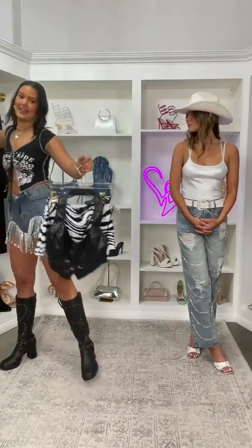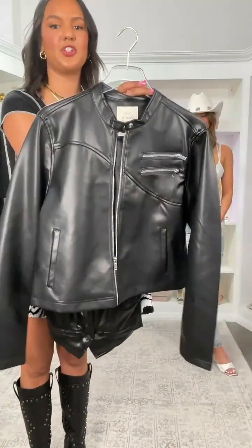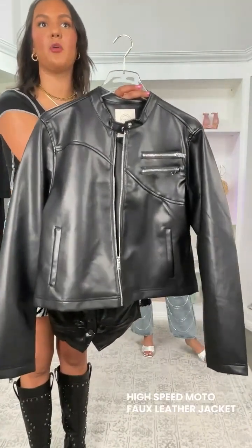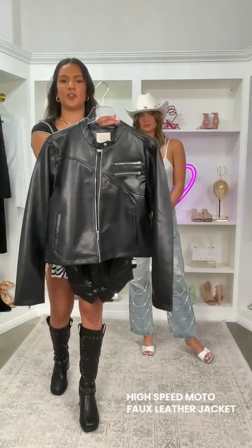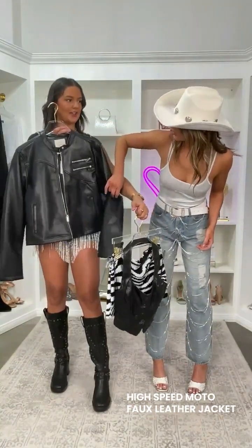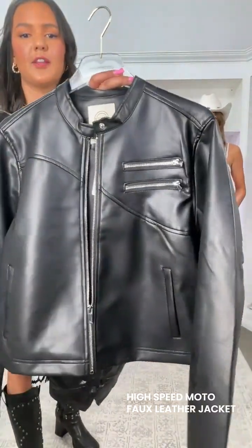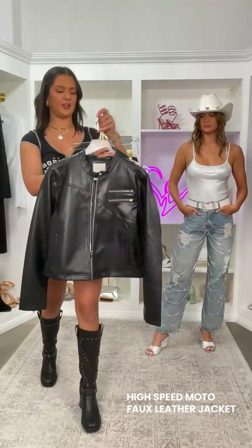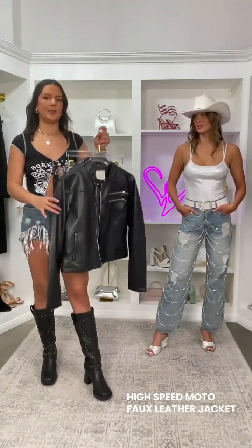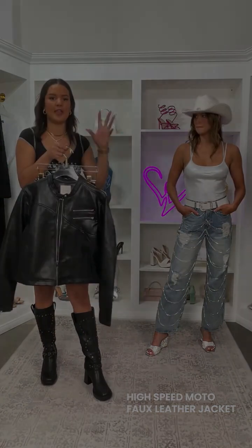And then lastly, we get cold at the festival. Yes, you got to pair it with a jacket, this mono style I'm obsessed with. This is our high speed Moto faux pearl leather jacket, just under $50. I love the silver detailing there. You have that dual pocket, a little detail. And then I love a cropped jacket over a skirt. I think it just really edges it up and looks super. I think this is such a fun, edgier kind of comfort moment.